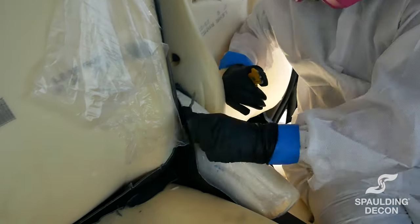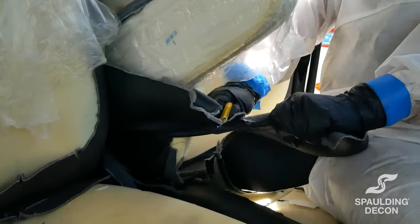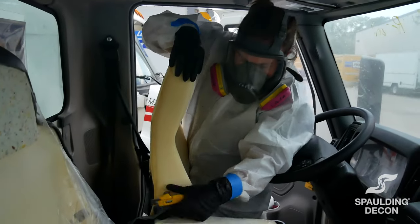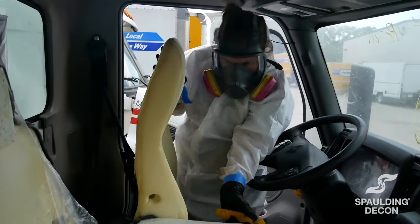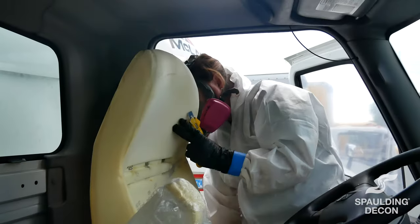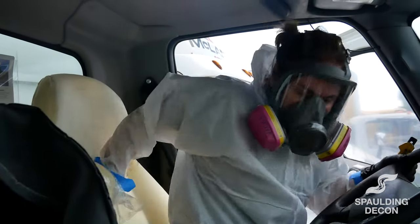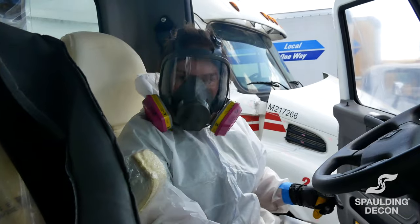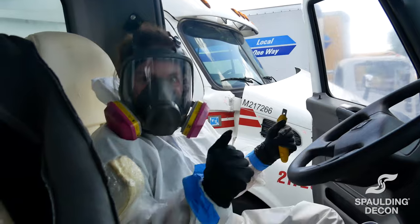Oh my God, this is so tight. Nobody can fit back here. This is the furthest that this goes forward. So this is a problem. Let's see how this feels. Oh, actually not bad without the cushion. It's still got some give.